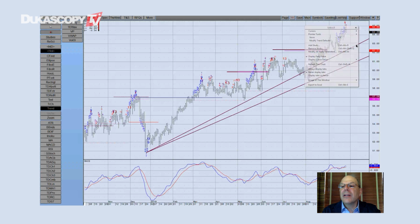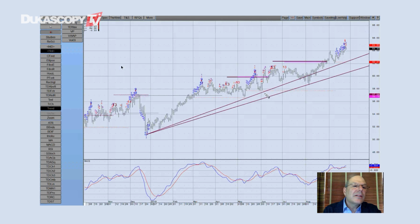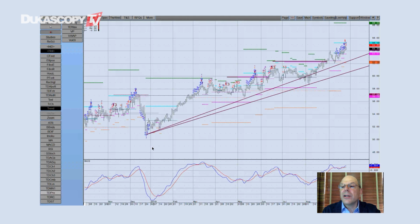I'd say, here, let me put propulsion up for a second so we can get a sense of where some upside targets are. All right, so 65.19 and 68.33 are upside targets. If we broke underneath the TDST line at 62.21, then look for further weakness to get to this second uptrend line from the Christmas low.